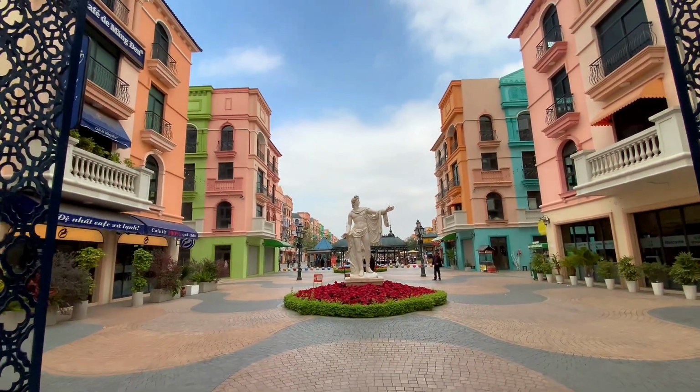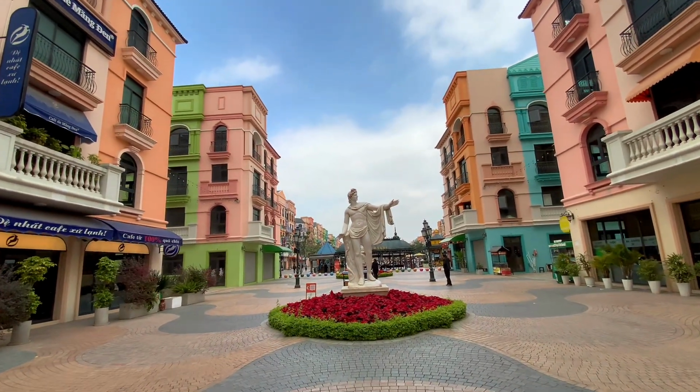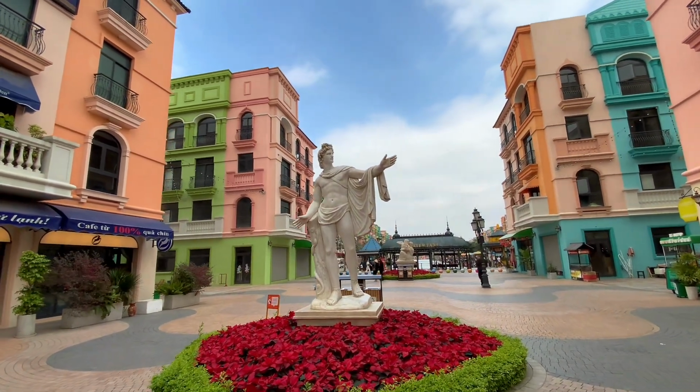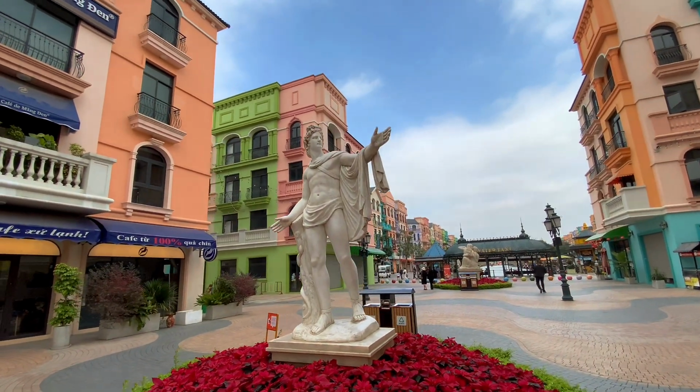The first thing that welcomes you is this magnificent statue. It sets the tone immediately. You're not in Hanoi anymore. You're in a European dream.